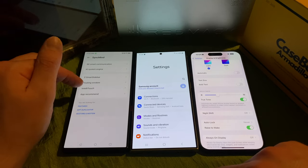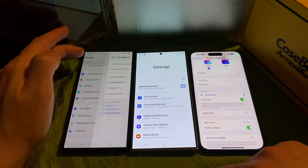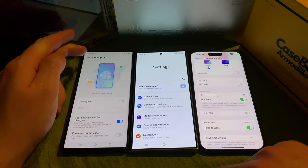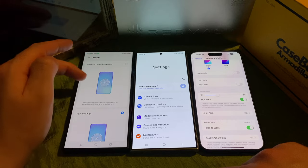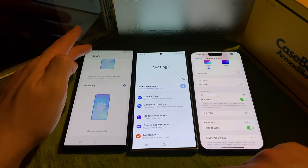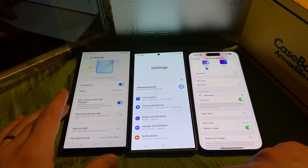Also, speaking of GPU, you'll see it when we get into the gaming, but I just wanted to go over it right now. Yes, there's a cooling fan, right? You turn that on. It has this cool car startup sound. I think that's pretty awesome. And I do fast cooling because it just keeps the fan on rapidly, and I need rapid cooling when I'm doing things like gaming.